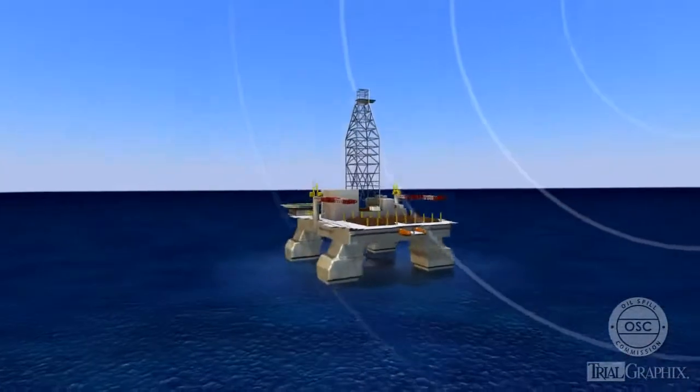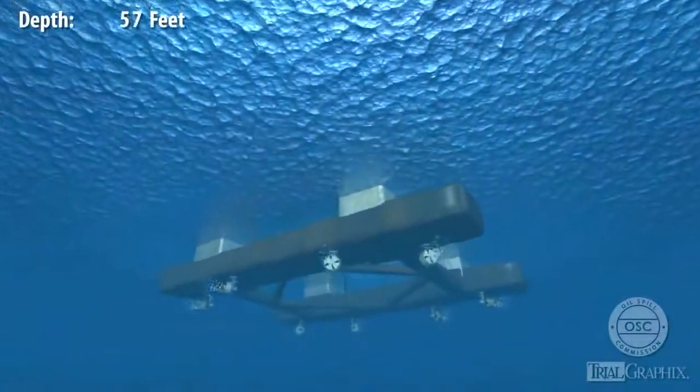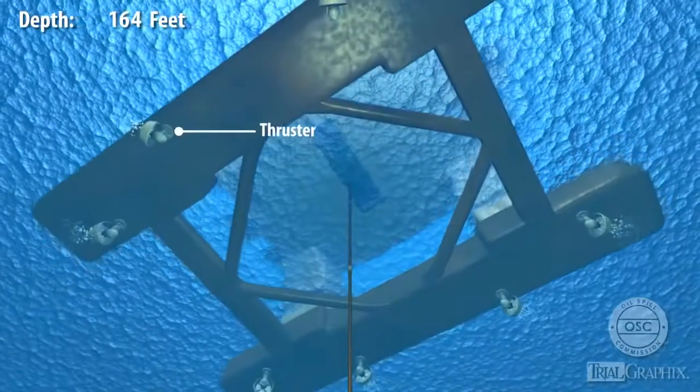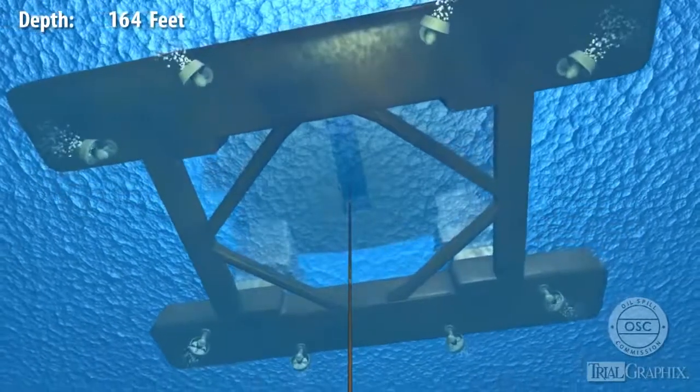Sophisticated computers on the rig computed the rig's position based on the satellite signals and used that information to control powerful directional thrusters. These thrusters held the rig in place while it was drilling and could also move the rig from one job to another.